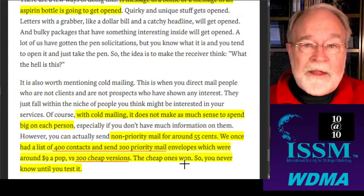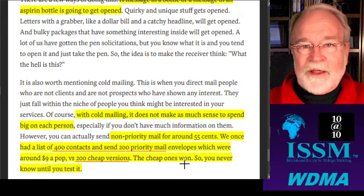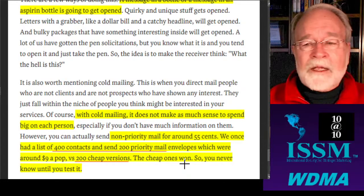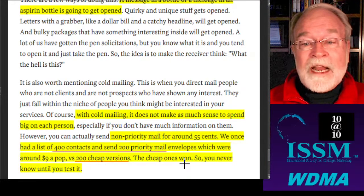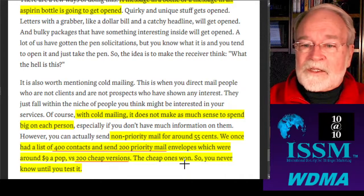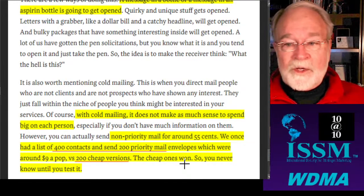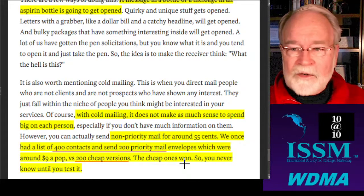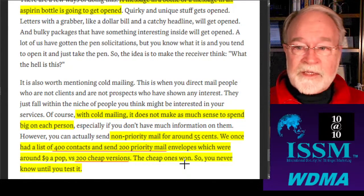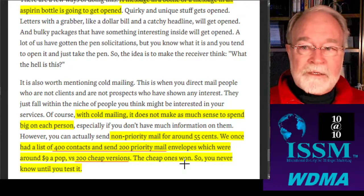Now, it could be that the cheap versions won because, first of all, if you know anything about statistics, 400 is probably not a reliable sample size. But that aside, if you send out 400 and let's say you got 10 responses, okay? So 400 times 9 is 4 times 9 is 36. So you spent $3,600, but you only did 200 of them. So you spent $1,800 on the expensive one, and let's say you did $1 on the other one. You spent $200 on the other one. So you get one response, and it wins.